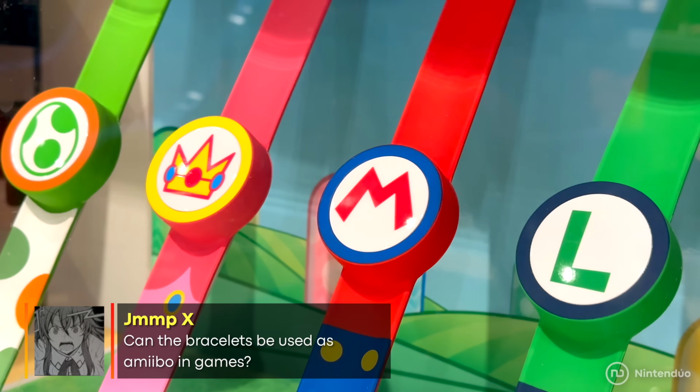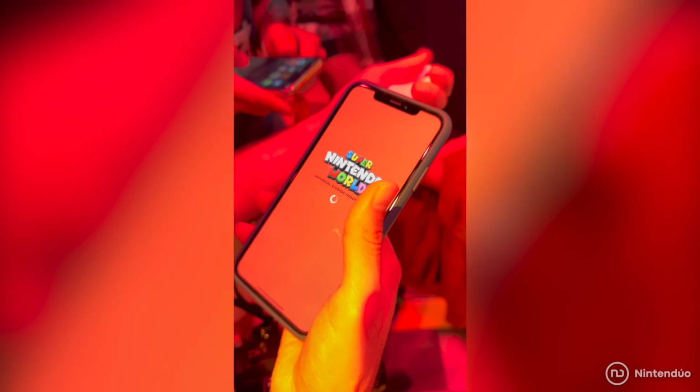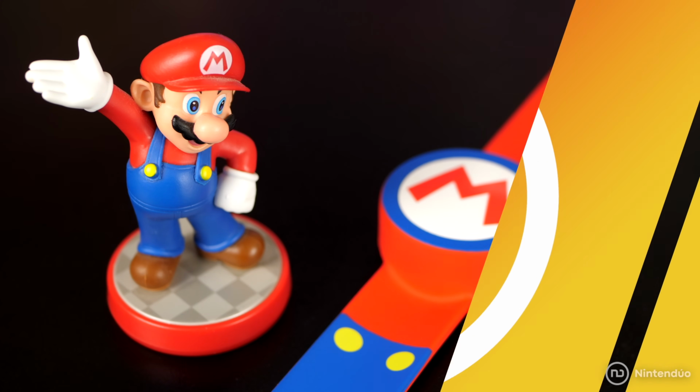JMMP wants to know if you can use the power bands as an Amiibo in games. The power bands have an NFC chip that works almost the same as the Amiibo for the Super Mario series, so they can store coins but also unlock the same content as the Amiibo in games.